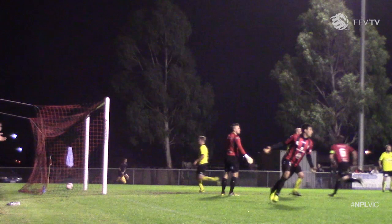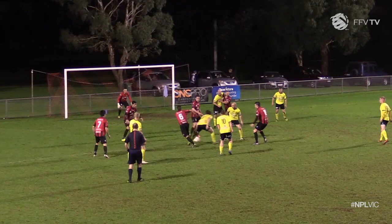Great interplay passing, and Faisal just rolled onto his left foot and smashed it in with a little nick off the post.